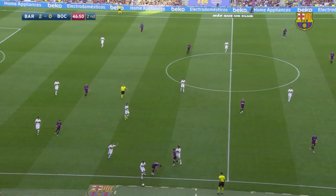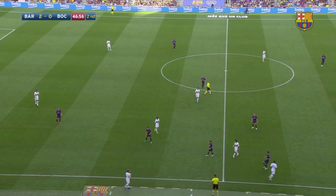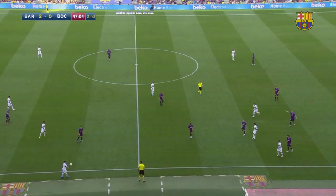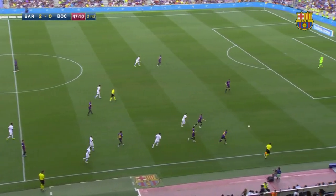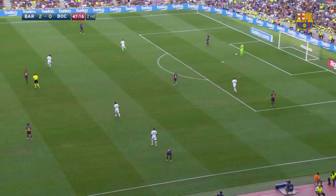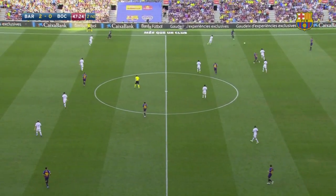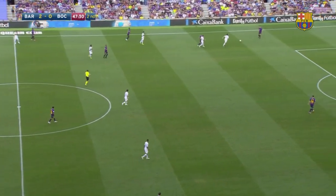Out to Miranda. Miranda unable to keep control of that one. It will be a throw in to Boca Juniors. Just flicked on there. Not doing enough. Cut off, Mendez Acosta. With some test as well. So as I said, just Miranda and Munir staying on from the first half.